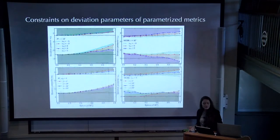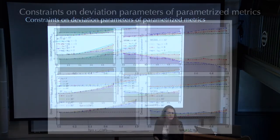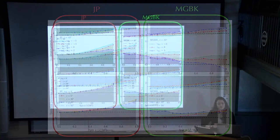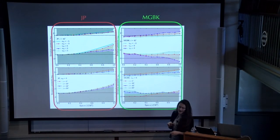And so for paper 6, I ran tens of thousands of simulations of non-Kerr black holes, and they all went into this plot over here, which I do apologize is a little tricky to look at. What I'm really showing you here is essentially a cross-section of a hyperdimensional space of all of these different parameters that you can vary. And so I'm going to try to walk you through it. JP is on the left, MGBK is on the right.